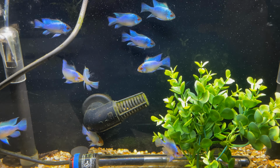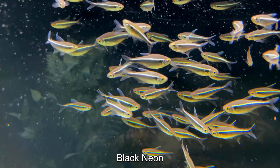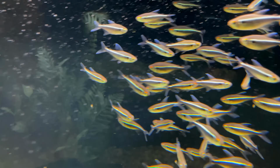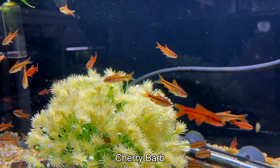Here are some more electric blue rams, very pretty. And then we've got the black neons. This is one of the hardiest neon types that you will find, and so if you're having trouble with the standard neons or cardinal tetras, try out the black neons. I know it's not the same color, but they are really awesome fish.